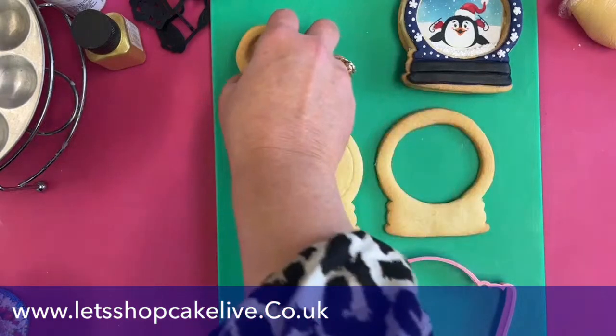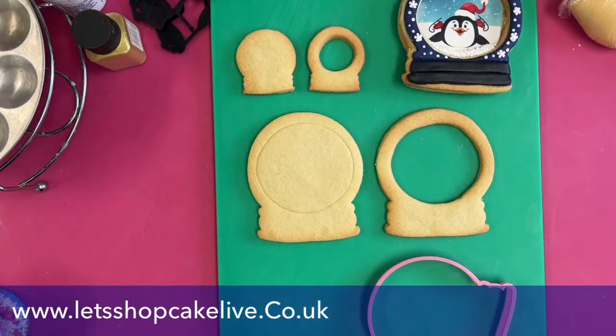We also have a mini snow globe. There it is, that's our little mini one. This one is for cupcake size. So we usually make lots and lots of different cupcakes that sit on top of cakes for Christmas as well. We usually demonstrate the larger one so that you can see it more clearly, so that's what I'm going to do now.